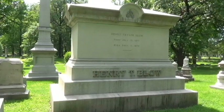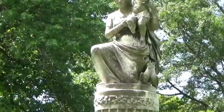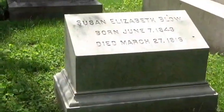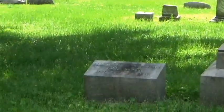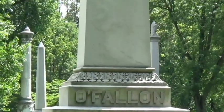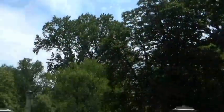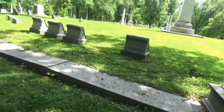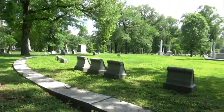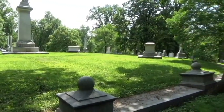This is for Henry Taylor Blow. I looked around here for one that said Joe Blow, but I couldn't find it. Here's a tall one with the statue on top for the O'Fallon family. And this whole concreted circle around here has small monuments for members of the O'Fallon family. Must be a big family, and they got room for lots more.